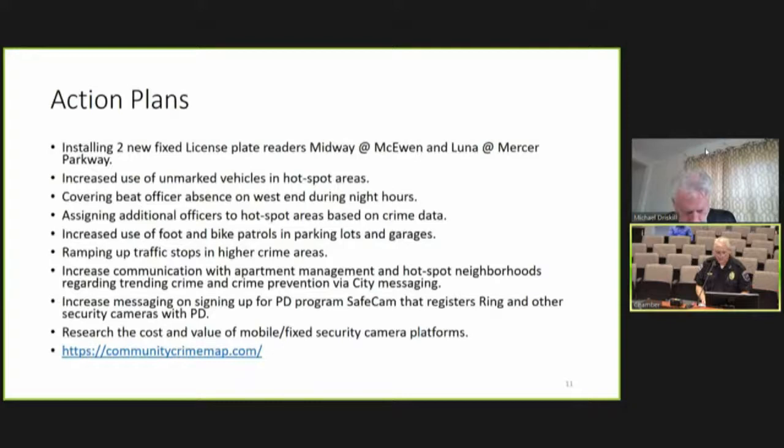Also, we've had a program for quite some time called SafeCam, but we want to increase our messaging on signing up for that PD program that allows you to register your Ring or any other security camera you have. It doesn't give us the ability to look at your footage, but we know that you have it, so we can come and knock on your door if we think you might have information that could help solve a crime. Currently, we have 75 people signed up for this program, but the more the better.